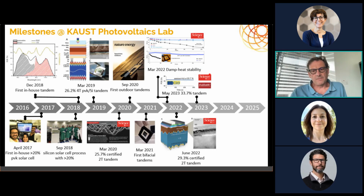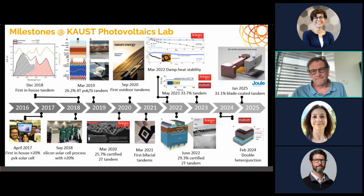And the second development was that we knew that the luminescence, the quantum yield, of our perovskite top cell was quite low compared to a single junction device. And this we also tried to improve. And then, more recently, we have double-sided passivation strategies with 2D heterojunctions. And then we also work on scalable methods. And this is the last thing that I would like to show here.